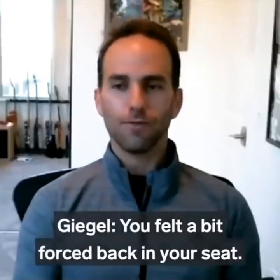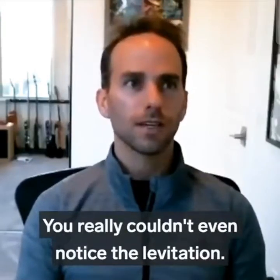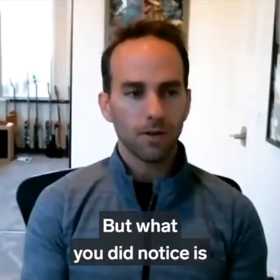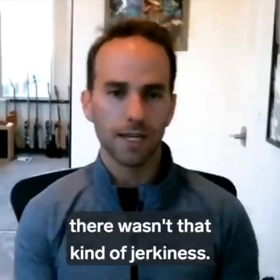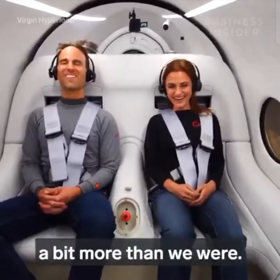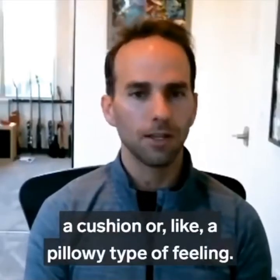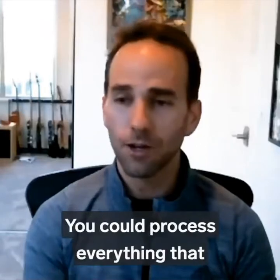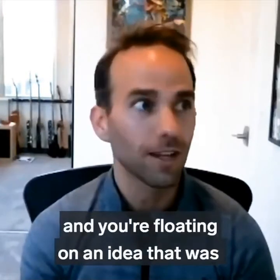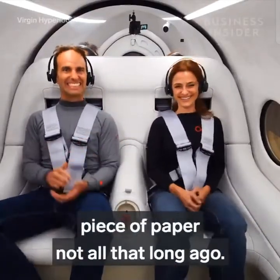You felt a bit of force back in your seat. You really couldn't even notice the levitation. Like, you didn't notice it pick up. But what you did notice is there wasn't that kind of jerkiness. The camera didn't do it quite justice because the camera was bouncing around a bit more than we were. It was a little bit more of like a cushion or like a pillowy type of feeling. You could process everything that was going on around you. You're basically coasting and you're floating on an idea that was nothing more than something on a piece of paper not all that long ago.